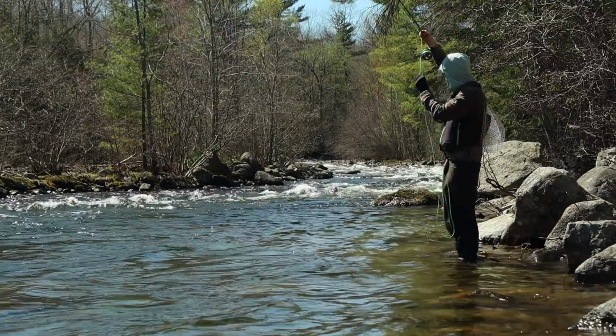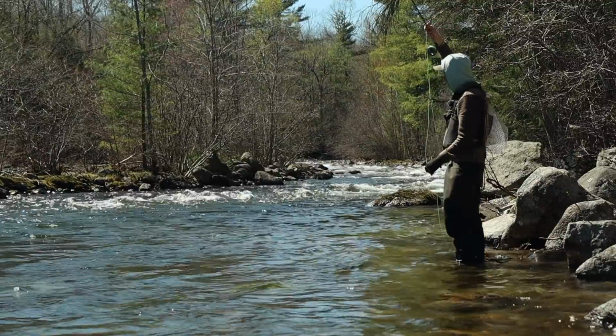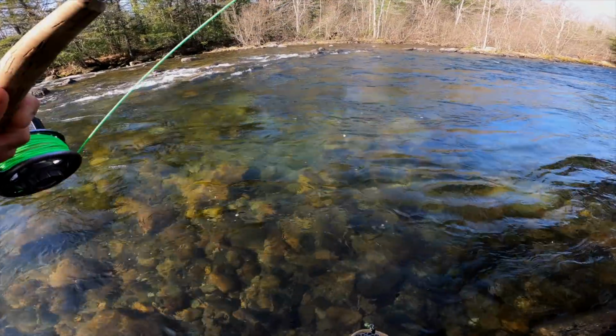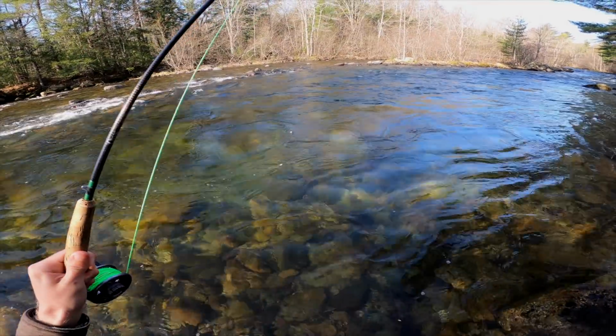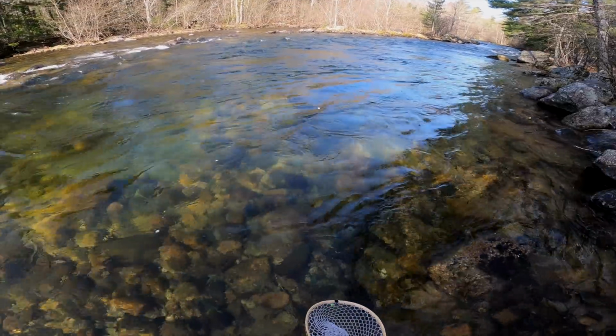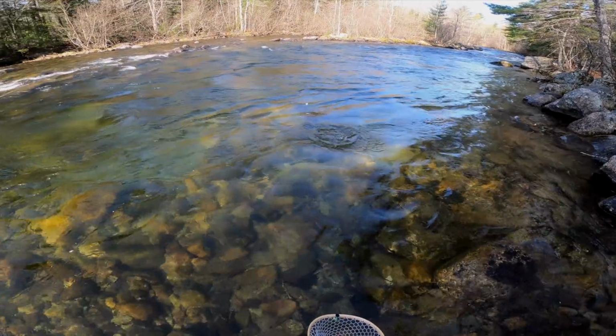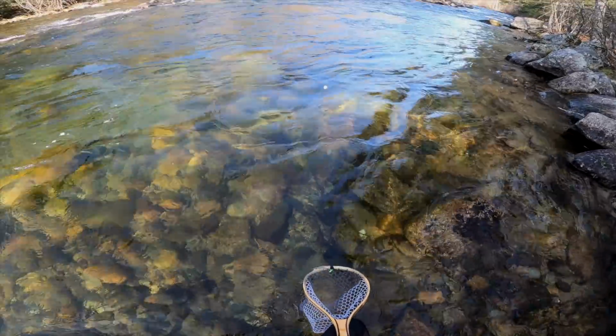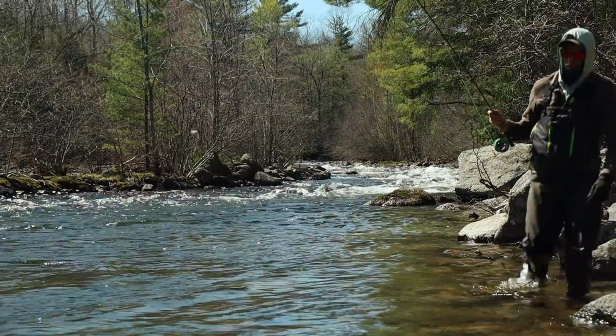Got one. There we go. That's more like it. It's a nice landlocked salmon that looked like it took that stonefly pattern. Feels good to get one. There's not many in the river right now, but man, I thought I'd be picking up a little more by now.